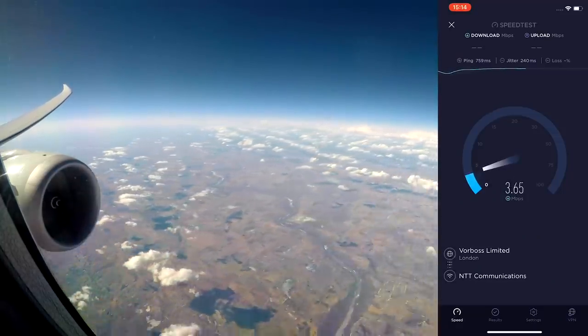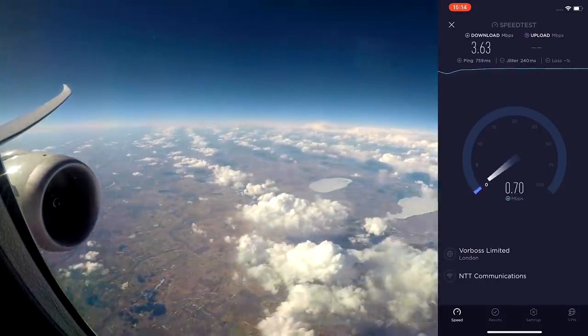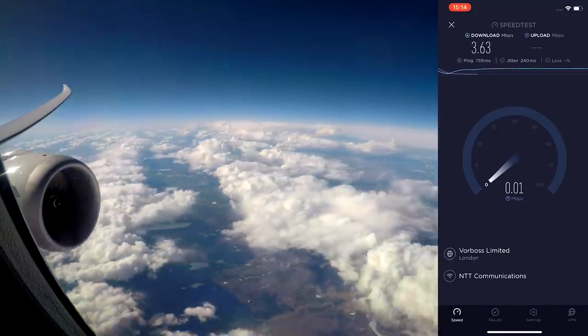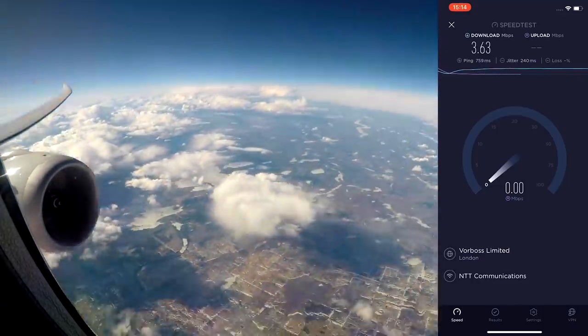Norwegian do offer free Wi-Fi on their flights, which I logged onto and was able to get a download speed of about 3 meg, but upload was absolutely non-existent, which is probably because it's satellite internet on this aircraft.